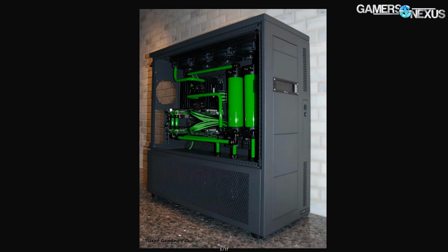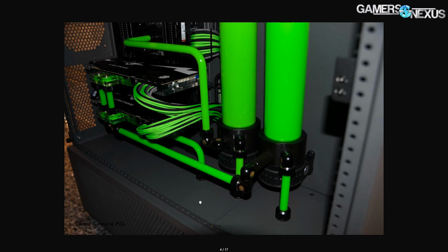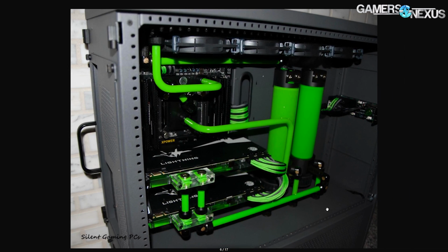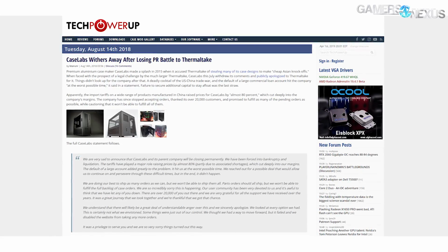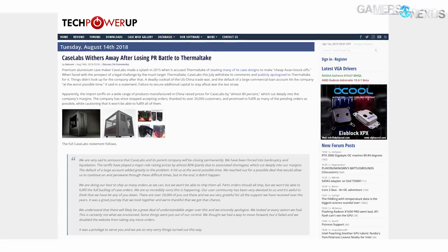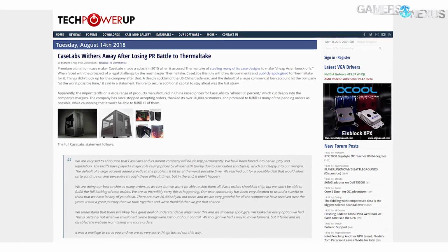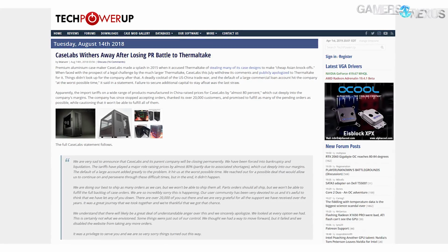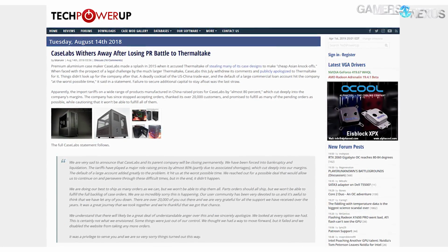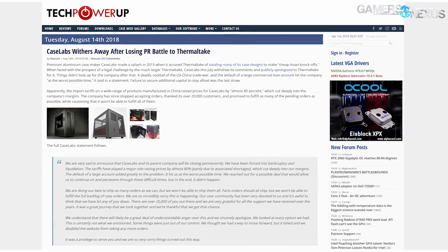So CaseLabs also became somewhat famous during the Thermaltake scandal, because of allegations that Thermaltake had stolen CaseLabs design ideas. We won't get into the details here on how those allegations ended or how that legal battle concluded, but it doesn't really matter, because what mattered was that CaseLabs and Thermaltake got into a big legal fight, and Thermaltake's much bigger.